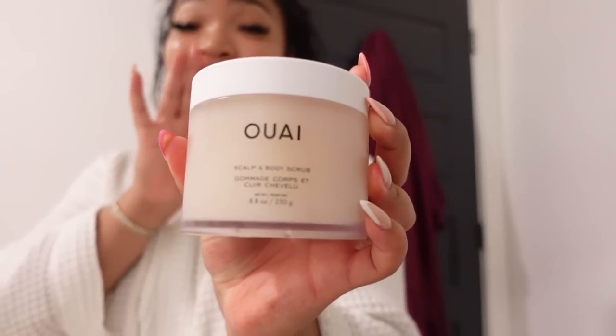Y'all, this is so bomb, and it smells like the beach. I've been trying out a whole bunch of different body care and stuff like that, because obviously the summertime is right around the corner, and I just want my body to look healthy and nice and glowy. This Whey scalp and body scrub came in my FabFitFun box.